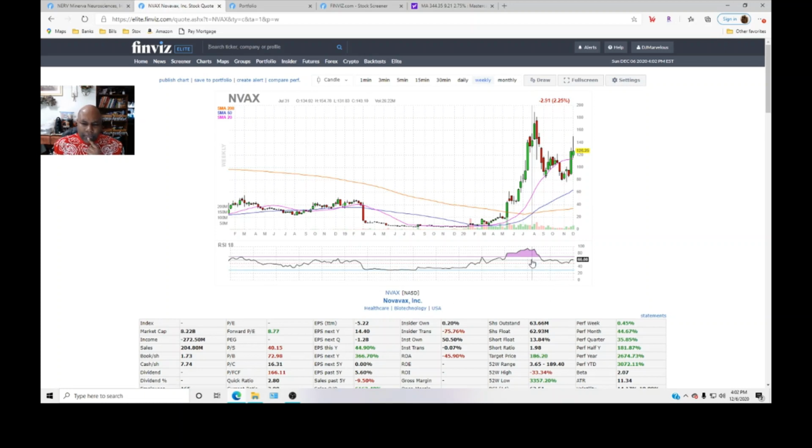Now, if you look back in February, here's the dates on the bottom of the screen right here. Back in the early part of February, Novavax was trading at only $6.02 per share. Now, there's a good chance that Novavax would have showed up on this scan that I just showed you. Fast forward to today, Novavax trades for $126.25 per share. Could that be? Back in February, this thing traded for just over $6 per share.